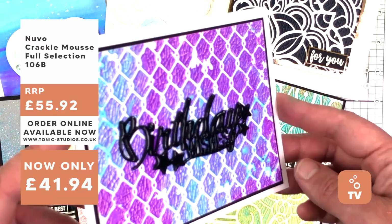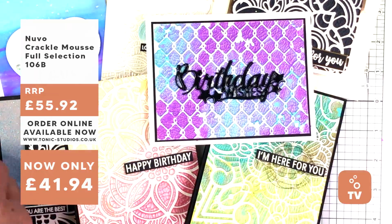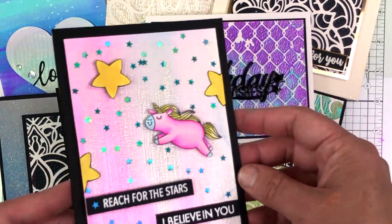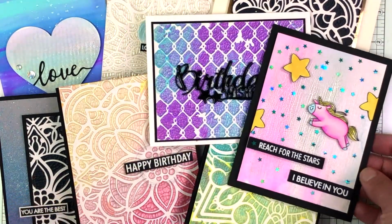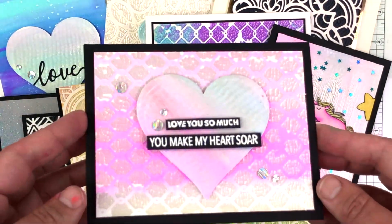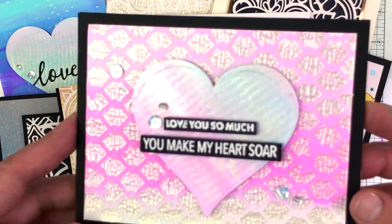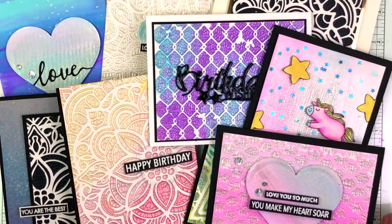So this is another one where I did custom colors, and I did a turquoise and a purple and just added a die cut sentiment on top. And this one, I just wanted to show you that you can use it as a background for your stamps, make a dreamy background and put a unicorn on the front. This one I brushed the heart. It has a little bit of texture only, but then the background was watercolored and stenciled over with Russian white.